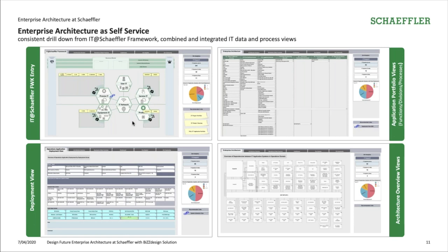And so these views are dynamic, so you can change the angle and views depending on the interests. The basic paradigm is that we want to get engaged with the people who are consuming these views. At any stage in the enterprise architecture, we have possibilities to interact with the enterprise architecture team in order to add information which is needed, or even correct something if we have not captured it yet.